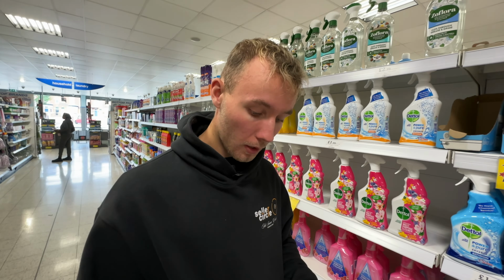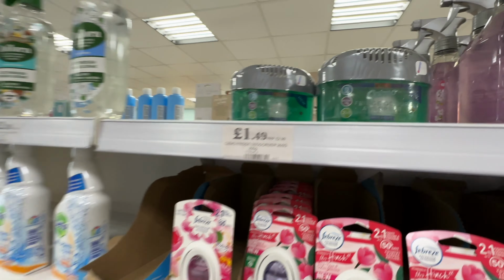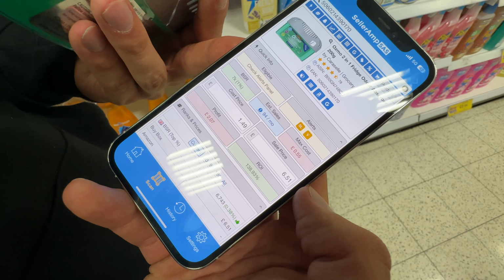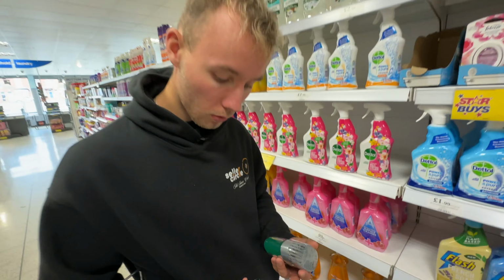This is from the Discord as well, isn't it? It's some 2-in-1 fridge odor absorber. Again, not masses of them, but we can go to another shop and see if they've got more. Let's have a look at the Seller Amp SAS here. Pretty good ROI, can't lie. Very, very good. Cost price £1.49, sell it for £6.51, £2 profit, and well over 100% ROI.